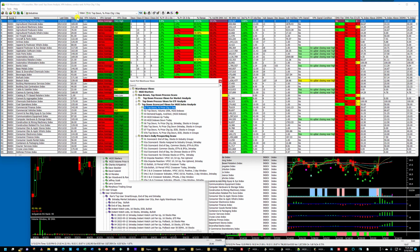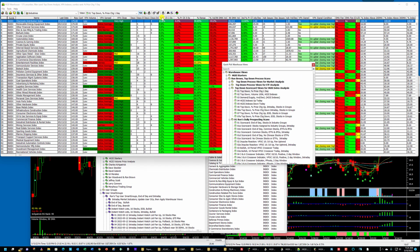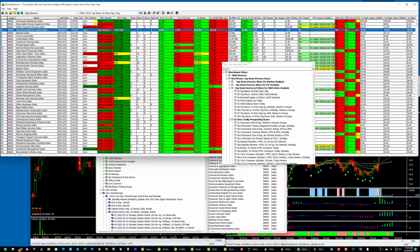I sort on raw combo, and I can see which groups are up the most today. Here's one. It only has one stock in it. It's up almost 12%. Renewable energy: there are 25 stocks in here, and all 25 of them are up, 9.8%. Other financial services, 19 up, 3 down. So we get a great view here of what's going on.